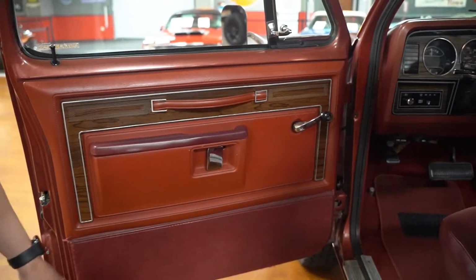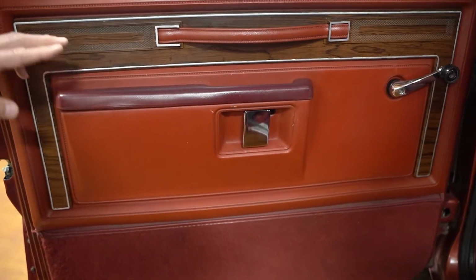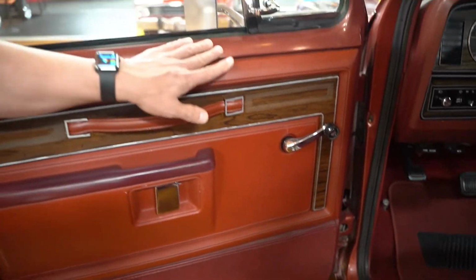Open up the door and show you the interior, which is in nice shape as well. You do have red door panels. The armrest is not cracked up, torn up. Carpeting there at the bottom of the door is in good shape. Paint at the top of the door is in good condition.